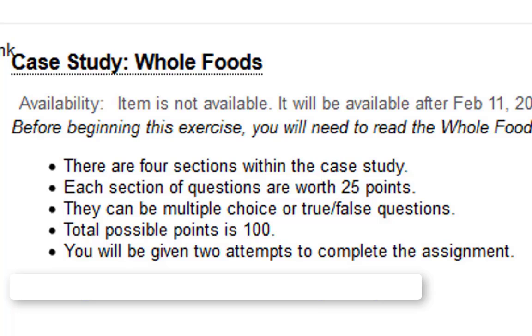We're only covering up to 4 this week. And you say, well, what about 5 then? Well, 5, just at least basically, briefly review it. You don't have to read the entire chapter, but it might be helpful to complete this case study. With that said, like I said, I didn't have any students have an issue with completing the Whole Foods case study last semester.